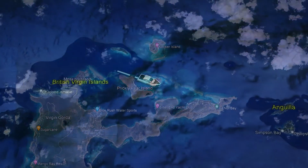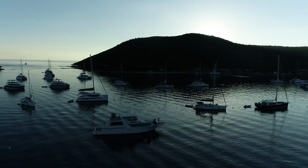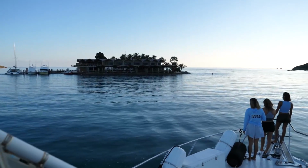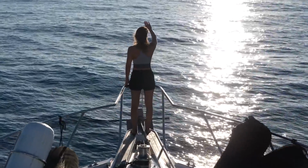We were leaving Virgin Gorda and the British Virgin Islands behind us and headed over to St. Maarten at Simpson Bay. We had been waiting for good weather conditions, and we found some perfect weather conditions for heading east. There was absolutely no wind and the seas were dead calm.